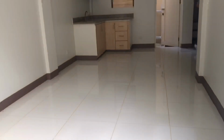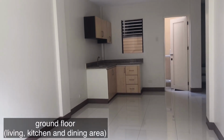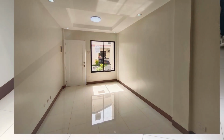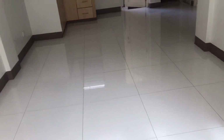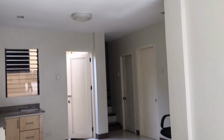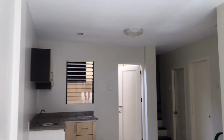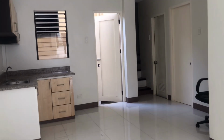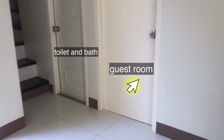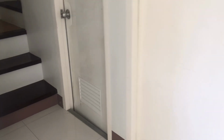So the floor area of this is 103 square meters and the lot area is 60 square meters. This is the floor area for the living room, dining, and we have the kitchen here. At the back we have a service area, and you have two doors here. So this is for your guest room.